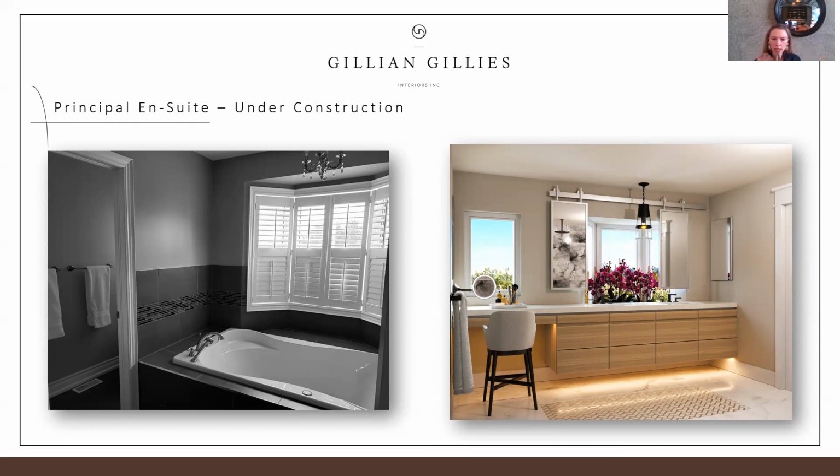So it was a tricky space with the bay window. When I first walked through with her on site, I said, you know, your vanity could go in front of this window. And I said, we'll move the toilet to where the shower currently is. We can give you a makeup area, a beautiful vanity. And I know we can make all this happen.